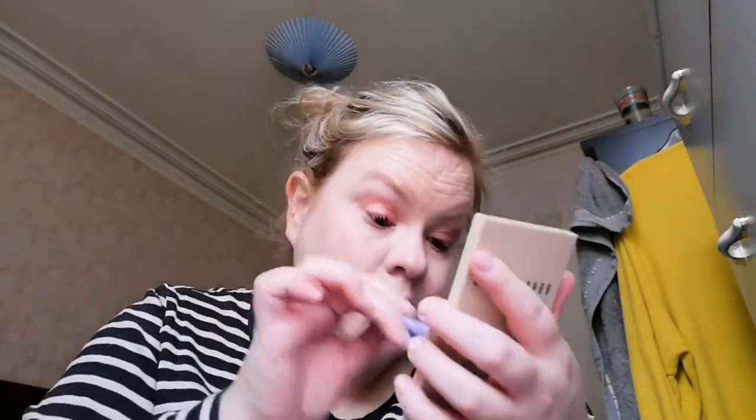Right, bit of powder. This is Bobbi Brown Nude Finish Illuminating Powder. We're at 1 minute 54. Just take that, just set. Pop that. Okay, now mascara, Benefit Roller Lash. This is the brown one. I love a brown mascara. Definitely get more of this when I can.